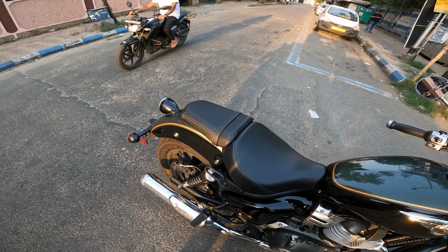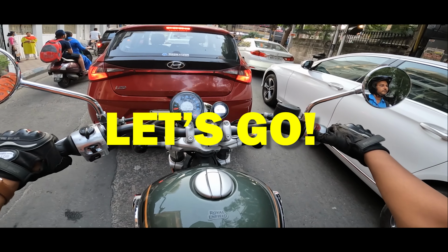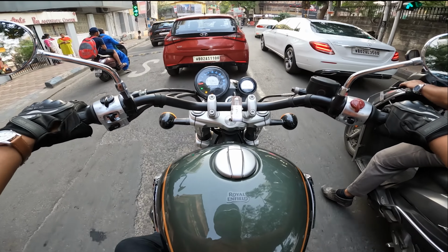finding the foot pegs. The Super Meteor 650 comes with dual-channel ABS, twin-pod instrument cluster, LED taillight, and blacked-out components that enhance its aesthetic appeal. Now let's talk about its performance.